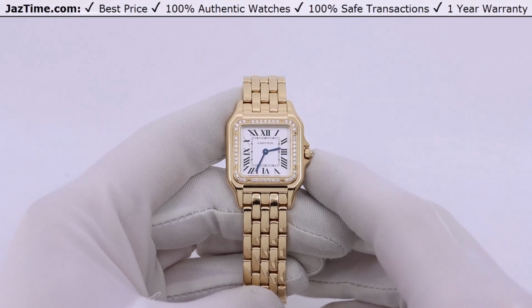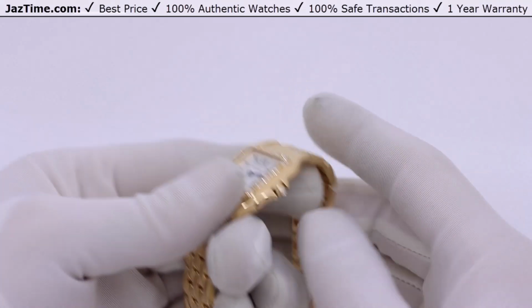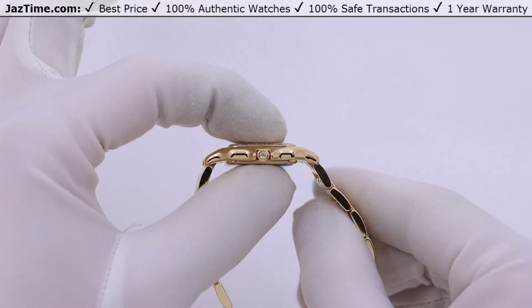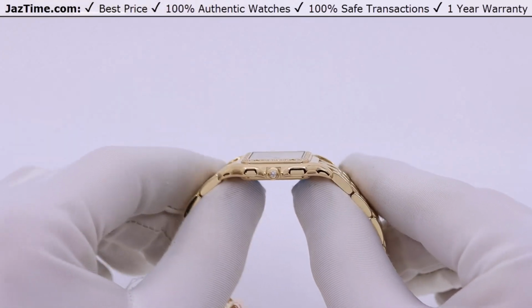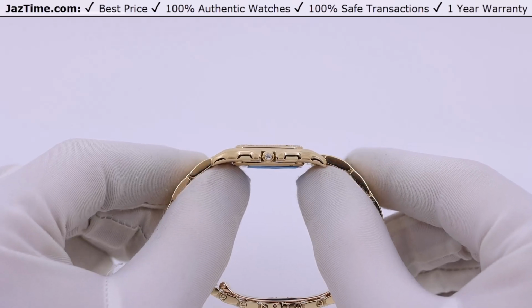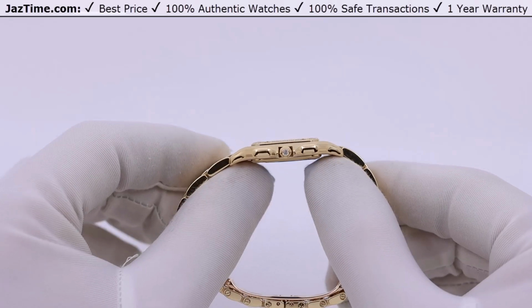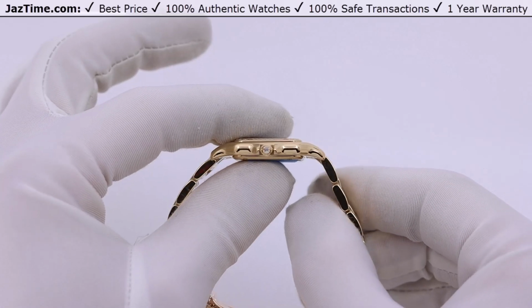Okay, and also the thickness, take a look here, it's only 6 millimeters thick. Now, to give you an idea, the thinnest automatic watches are around 8 millimeters. The thinnest manual wind watches are around 6 millimeters, but that's really thin. And this one is 6 millimeters.